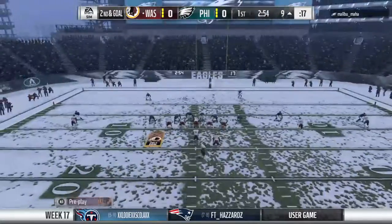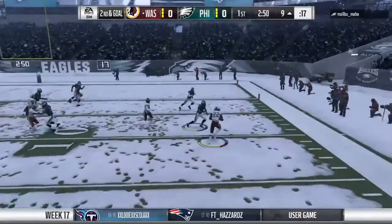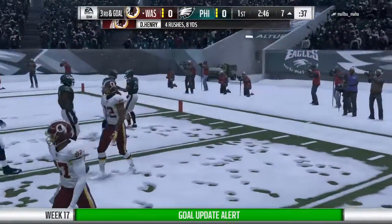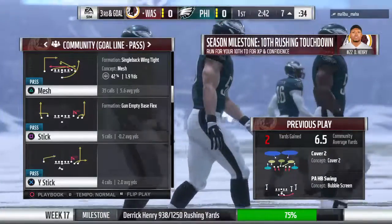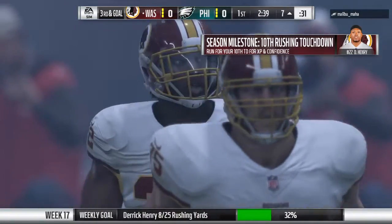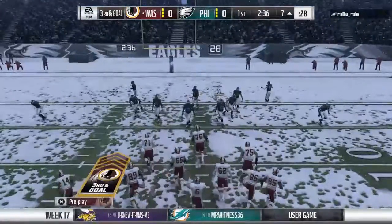Let's go. They'll look to throw here. And here he'll get it down to the 7. It'll be a 2-yard gain, and that'll make it 3rd and goal. Can this defense get the stop on the opening drive?